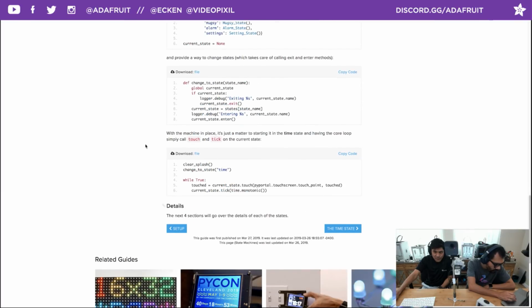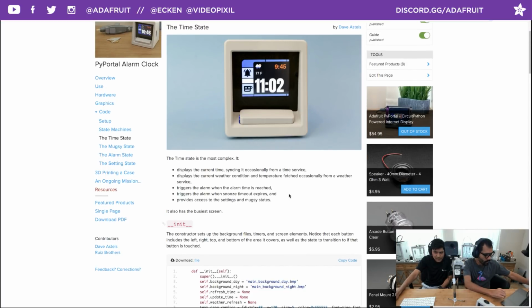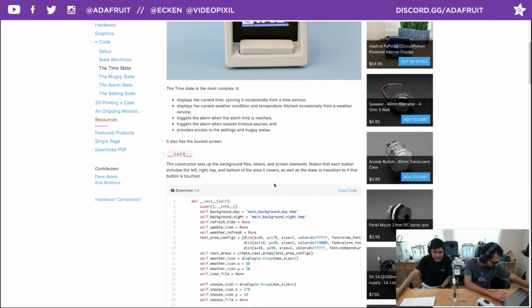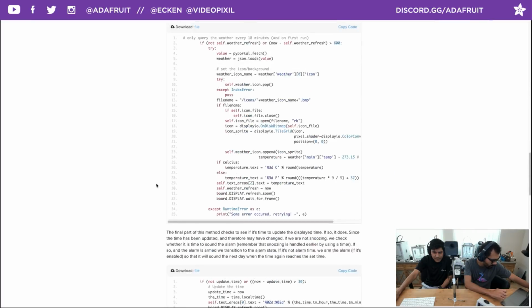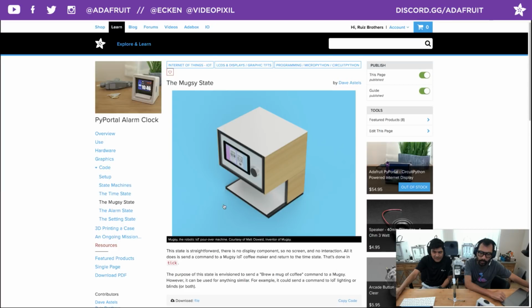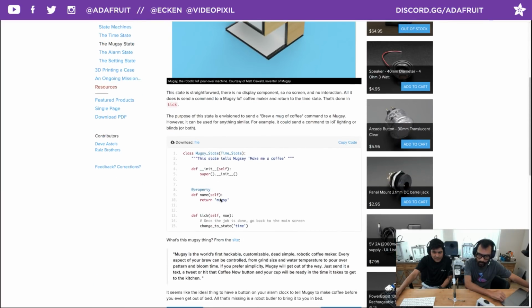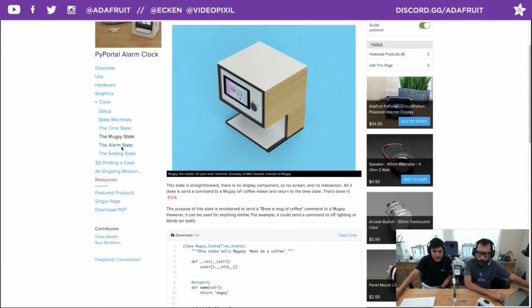This is so thorough. This is awesome. Onto the time state, it talks about all the different states of the time, when it's triggering the alarm, when it's snoozing, it's pulling the current time, so you have all that data here. And then I believe the next one is the Mugsy state, which is going to be an awesome feature. All right, and then the alarm state is over here.